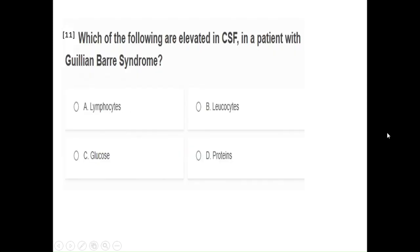Which of the following are elevated in CSF in a patient with Guillain-Barré syndrome or AIDP? Lymphocytes, leukocytes, glucose and proteins. Answer is proteins. There is albuminocytological dissociation found in CSF. That is, albumin or protein is raised and cell count is normal.